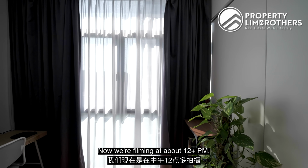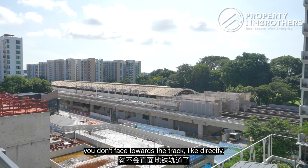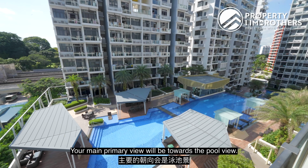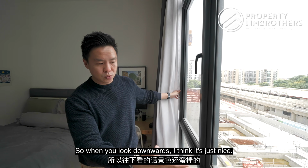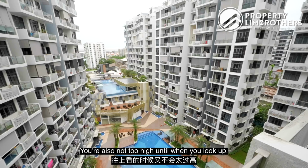Now we're filming at about 12 plus, this southeast direction. Once Sceneca is up, you don't face towards the track directly. Your main primary view will be towards the pool view. And because you're at level 7, that is at level 4. So when you look downwards, I think it's just nice. You have that nice pool view. You're not too close to the pool, you're also not too high until when you look up.